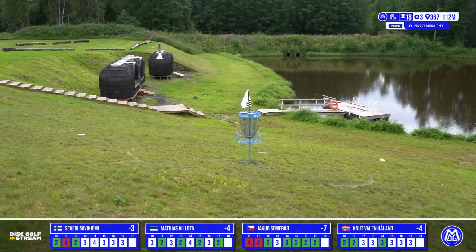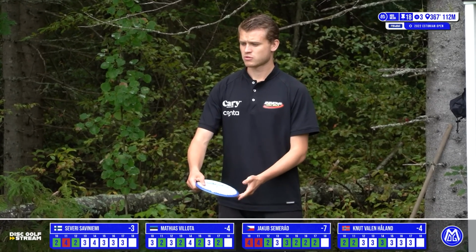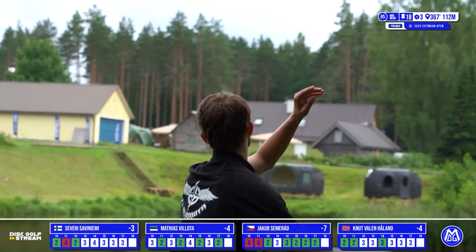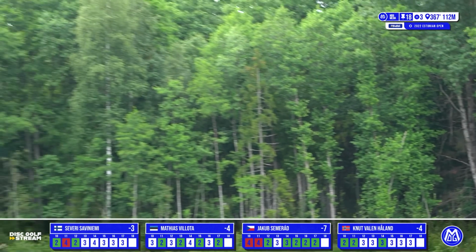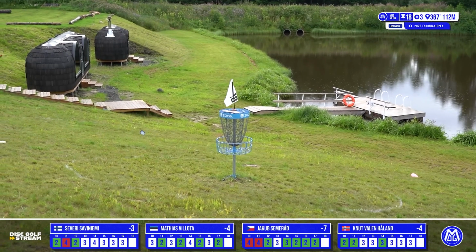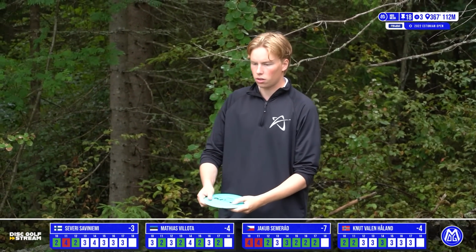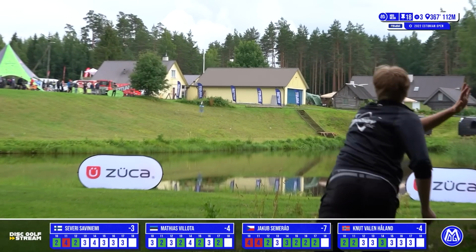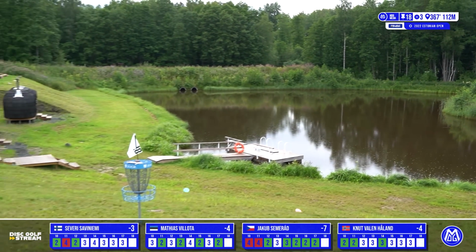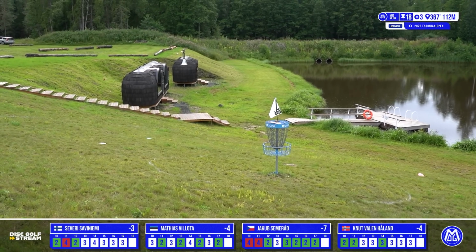Oh, still yeah, we see some ground play from Mathias there. Definitely flatter out of the hand from him. You see Knut up here now. Yeah, I guess when you land it by the basket, it's a little bit more compact up there. A good point. Knut also getting a little bit of a bounce, but really nice wide hyzer by him. For a second there out of his hand, it looked way out there over the water. And Severi also going for a nice flat release, over stable driver, and skips his way up there. 4 great shots. Beautiful, guys.